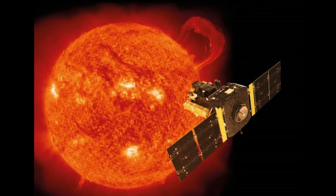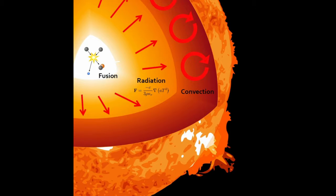Nuclear fusion is not a new process, as it occurs continuously within the core of our Sun. Its immense mass provides the gravitational force necessary to heat hydrogen past its ignition temperature of 13 million degrees Kelvin. At this temperature, the hydrogen molecules move fast enough to overcome both electrostatic repulsion and the Coulomb force, allowing the nuclei to collide and fuse.